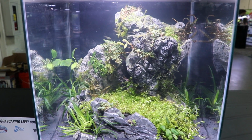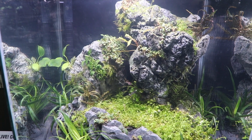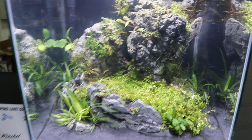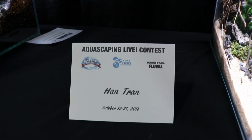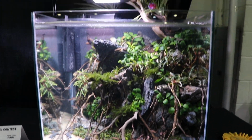I think if you were to look at the aquascapes a few years ago compared to now, it just seems like a lot of people have stepped up their game dramatically in terms of really getting that depth and the use of rocks and the use of wood. Just the combinations are really quite stunning. This is a great tank. Again, I like the depth.